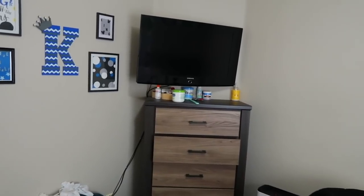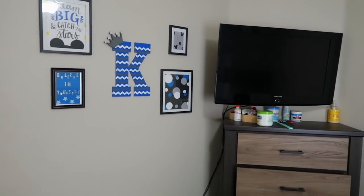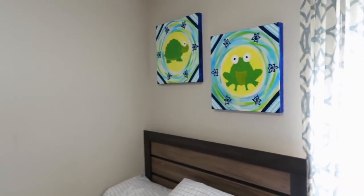You guys know sometime last year. Was it last year or was it the year before last? Well, Chloe got a room makeover and now it's Kingston's turn. We bought all the things. I just need one more item to come in and we'll start working on his room makeover. So stay tuned for that. But this room is done.